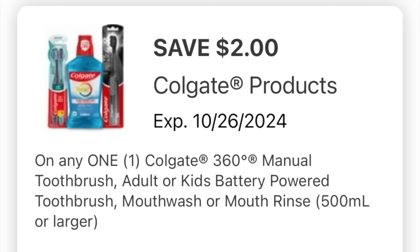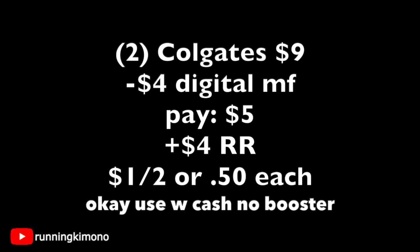Alternatively, if you want to get a mouth rinse or a mouthwash, you can sub out that toothbrush for that as well. Pretty basic math for this one. Two of those products is $9. Subtracting $4 in digital coupons, you're going to pay $5. Get back a $4 register reward, making $1 for 2 or 50 cents per dental care product. It is okay to use Walgreens cash if you're doing this deal with no booster.